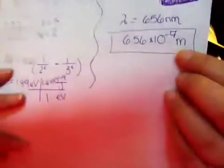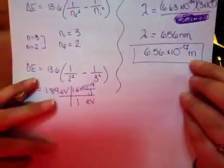Alright guys, so you should get for your wavelength 6.56 times 10 to the negative 7th meters. Now, if I wanted this in nanometers, because that's typically what we see for colors of light between 400 and 700 nanometers, I would just divide that by 10 to the negative 9th. So if I divide 6.56 times 10 to the negative 7th by 10 to the negative 9th, I'm going to get 656 nanometers.